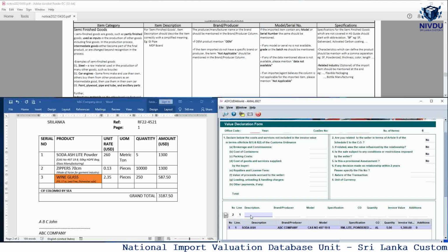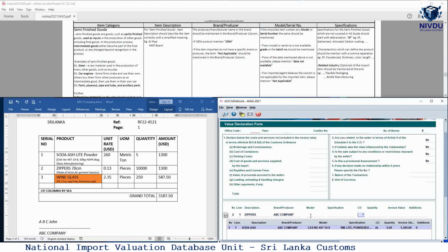In this example, this commodity does not have a brand. As such, the producer is mentioned. So you can enter ABC Company there as per the example. Furthermore, there is no relevant information for the model field. Therefore, the term not applicable is used. In the specifications column state SF as the first attribute as this is a semi-finished product. After that, the material of the zipper, length, and the used industry is stated.